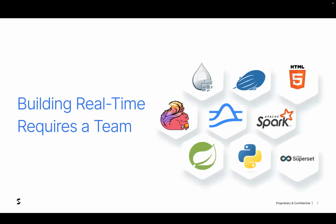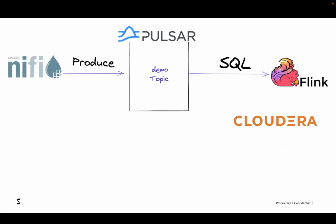When you're building stuff, it'd be nice if one box did everything, but the way it is right now, things change too fast and no one can be an expert in everything. So you really want to bring together the best companies and best projects to work on things. Things like Flink, Spark, NiFi, Zeppelin, HTML, Spring, Python. And then what's nice is Pulsar can sit in the middle, talk to everybody in and out, very easy to do.